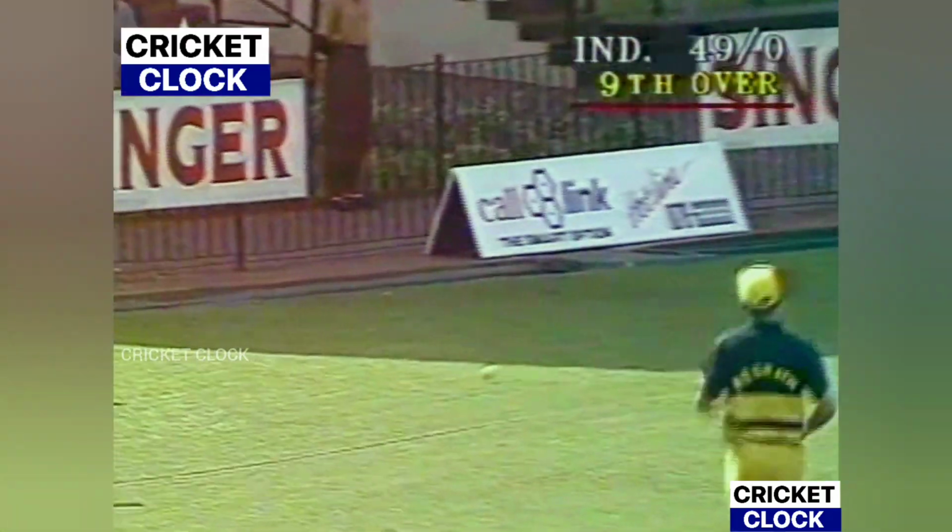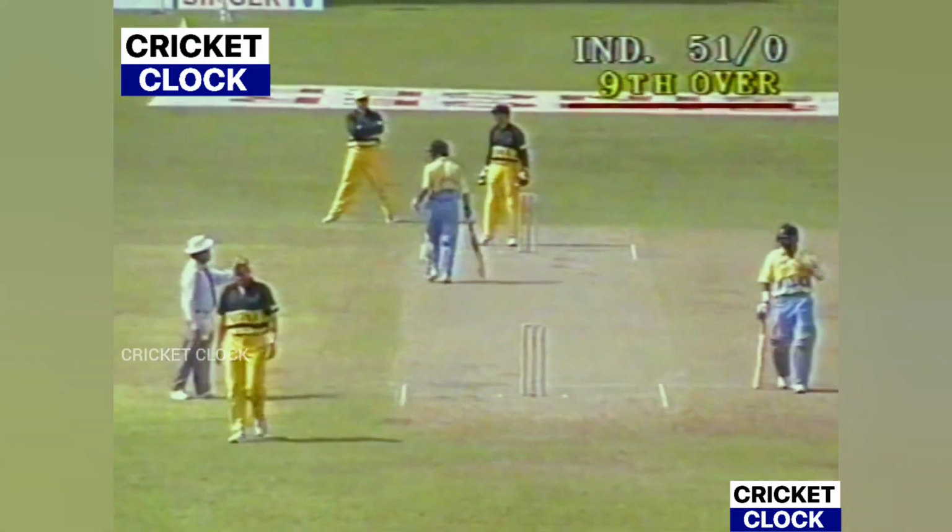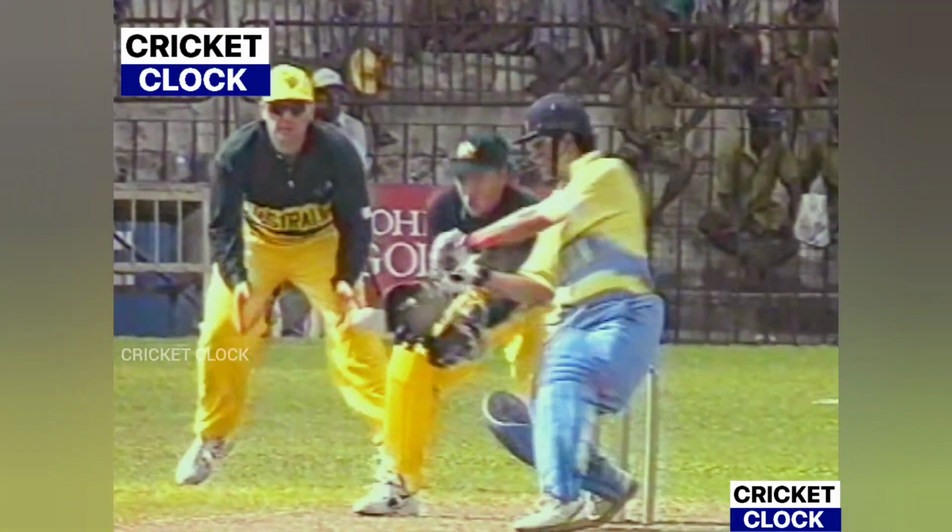Oh, what a fine stroke. No one's going to stop that. 4 more. The 50 now has come up in just the 9th over. But again, Shane Warne just a little bit short. He's giving him the room.